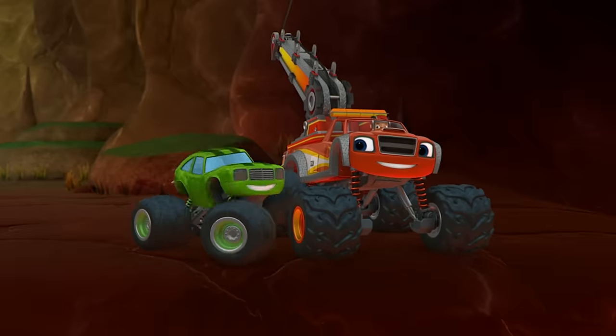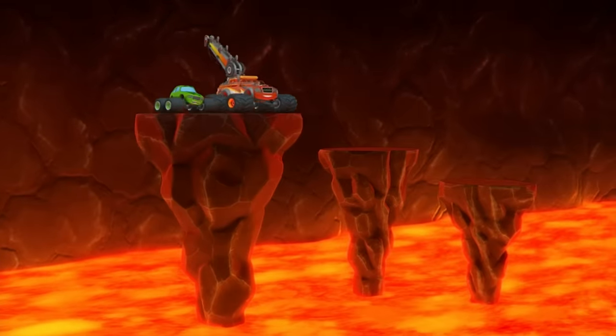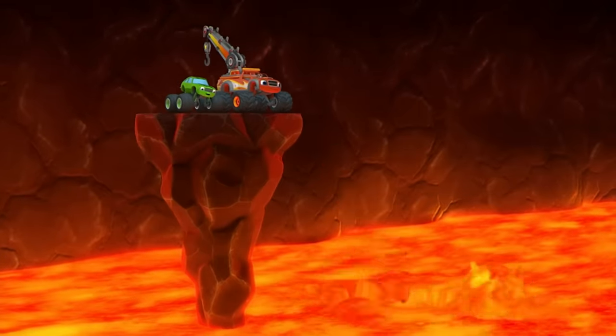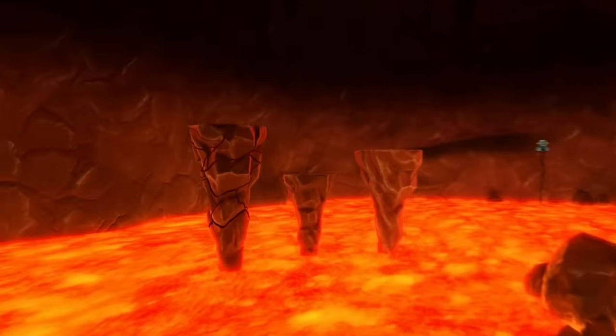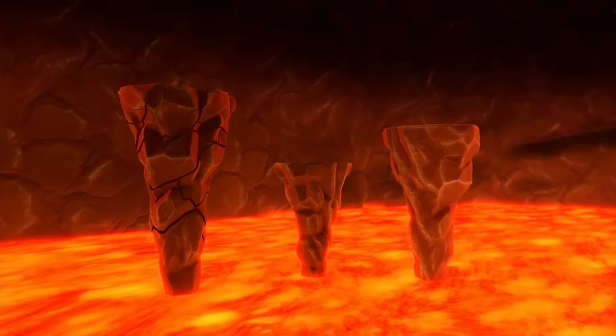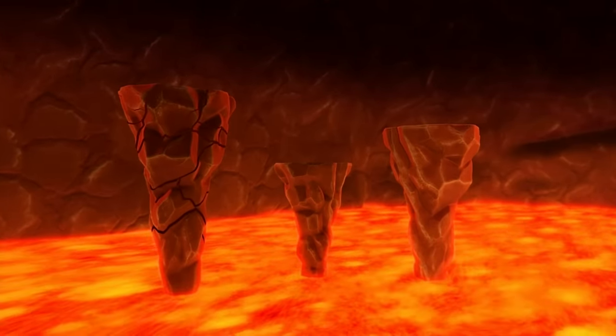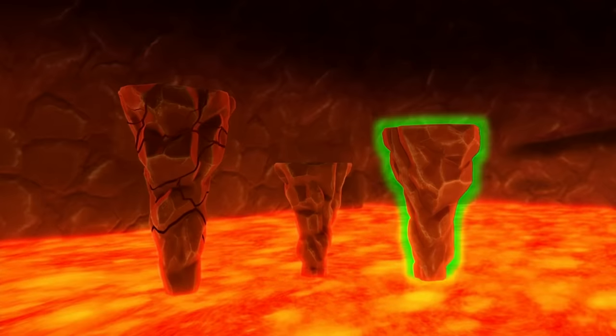Ready, Pickle? Ready! The rock's not breaking! We picked the right one! For this last swing, we need the biggest rock with no cracks. Which is the biggest rock with no cracks? That one! Yeah!